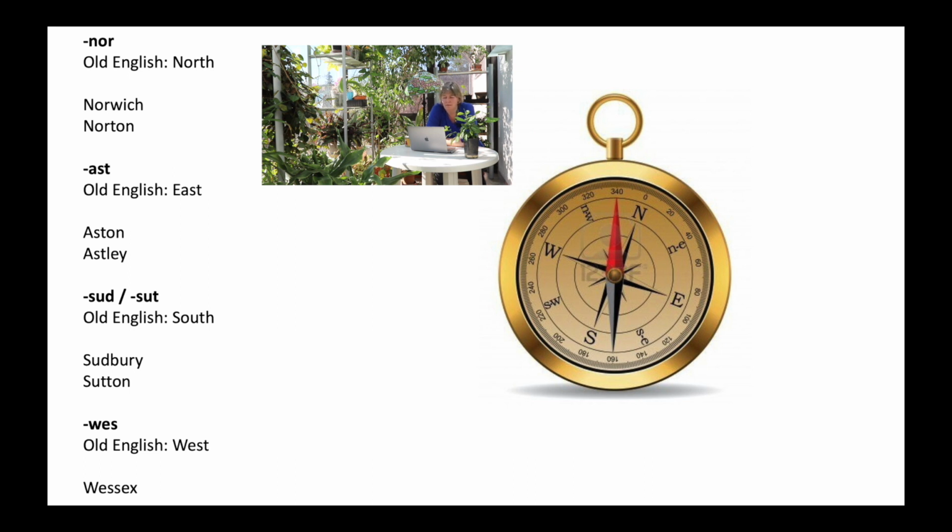Ast, these are all Old English words for east. Aston, Astley, this is all Ast thing. Sud, sometimes changed to Sut, it's Old English for south, so Sudbury, Sutton, these are all places with this kind of southern location in them. And west, like in Wessex, Old English for west, so as simple as that.